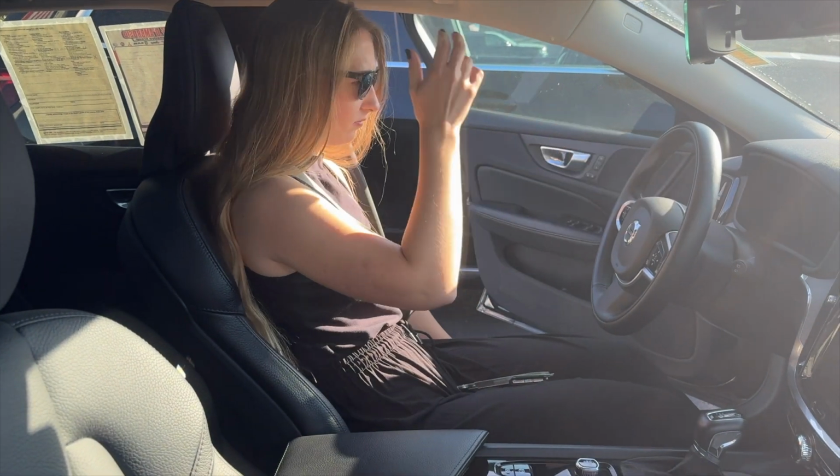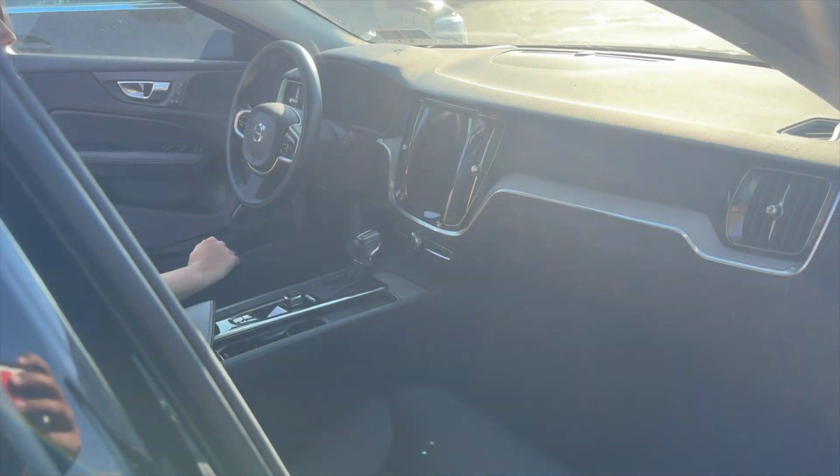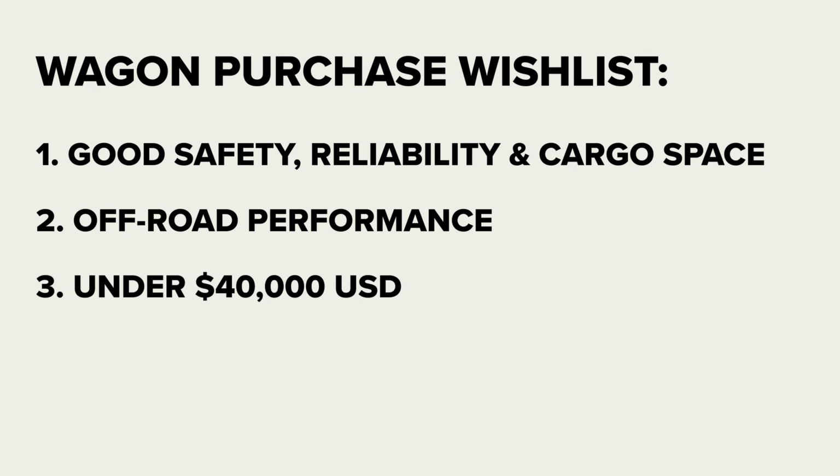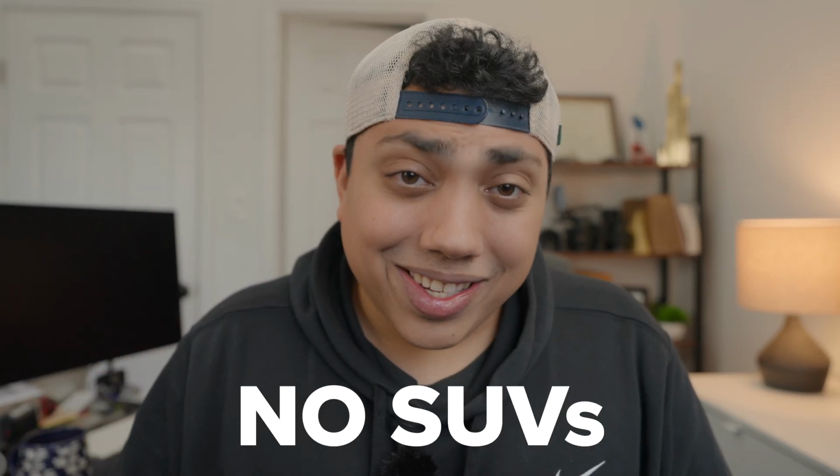This was the criteria for our next car purchase. It was clear from talking to my wife that she valued safety, reliability, and space for our next car. She really wanted something that had a lot of cargo space. Another wish list item was that she wanted a car that would be capable of off-roading and also performant when it comes to poor weather conditions. That was also of value to her. The last criteria and biggest barrier was that she wanted a wagon that came in at under $40,000, ideally something in the $30,000 to $35,000 range or less. And the rules were simple: no SUVs and no sedans.